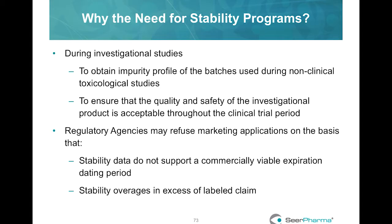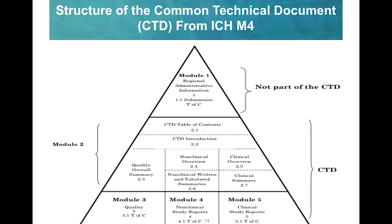Just one last thing, which I know Amabel's going to talk about in a bit more detail. This is from the ICH M4, one of the guidance documents. This is the common technical document. Now, we spent a bit of time talking about the FDA IND and the new drug application. The FDA have, since 2003, been accepting product INDs, NDAs in the common technical document format. So just quickly, Module 1 is not part of the common technical document. This is all those things that are country specific.